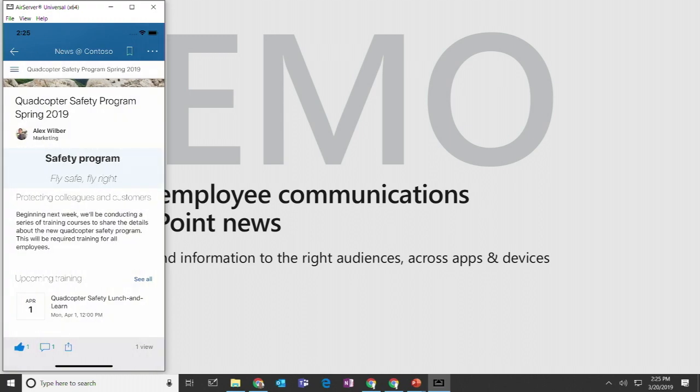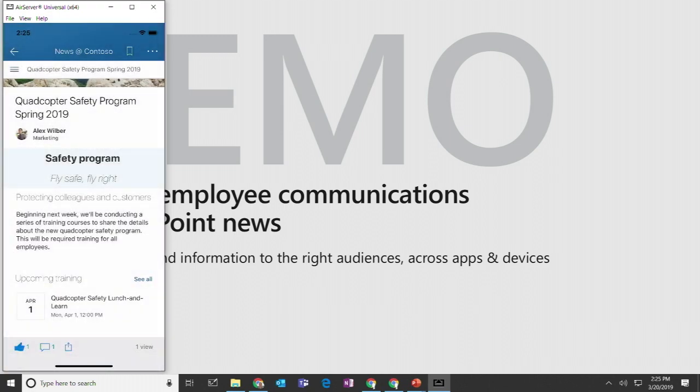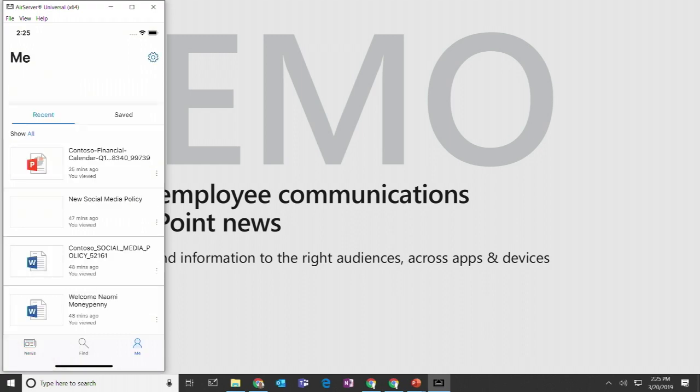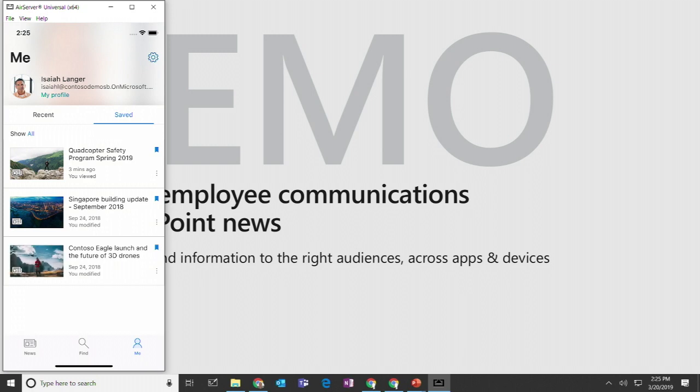So I've got, of course, the ability to reshare that article using the standard share gestures from my iOS or Android device. At the top of the screen, you'll notice a little flag. That's my bookmark. I can save this article for later. If it's something that I want to return to and review, or maybe I just don't have time to read it right now, I can save it for later. And then in the SharePoint mobile application, on the bottom right, you'll notice the Me tab. The Me tab allows me to look at my saved items, and there's that article that I've saved for later.